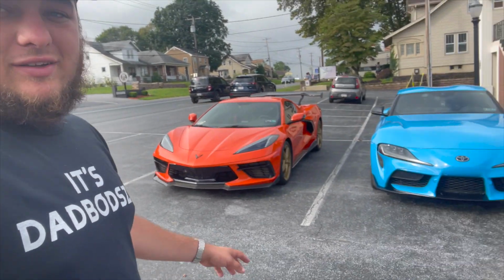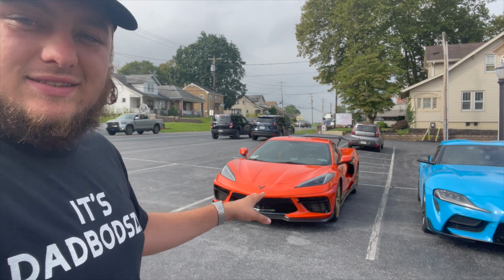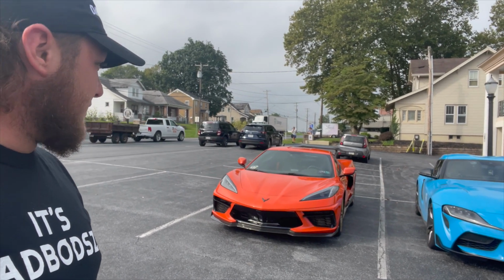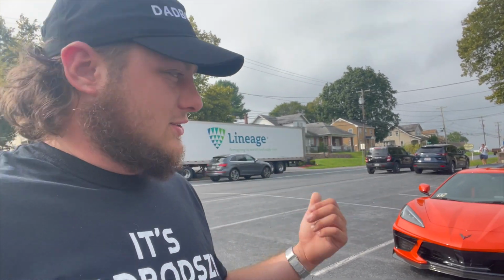So right off the bat, I think everybody can say that the C8 wins on the looks. That's for sure. It looks way more aggressive, way more exotic. But let's go take a look at his car.